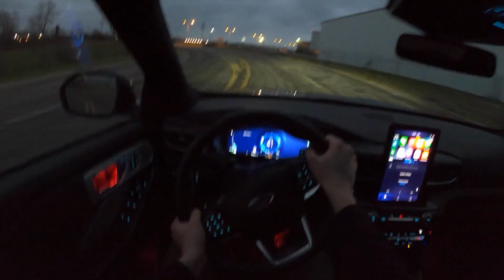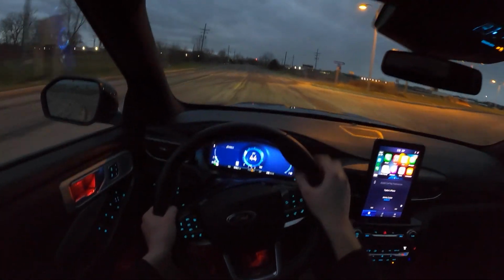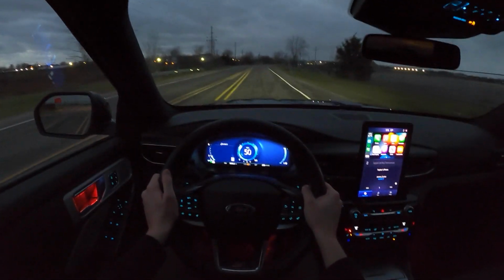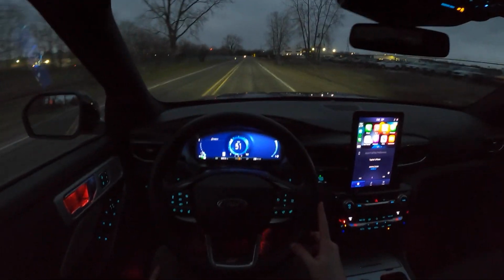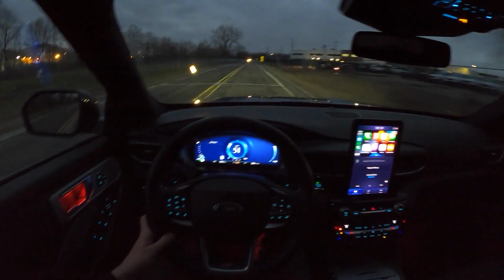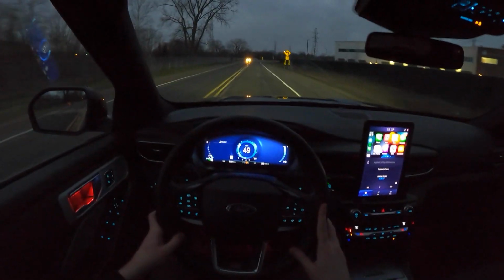So, with that being said, it's now nighttime. We started in the daytime, it's now nighttime. With that being said, this thing's pretty cool. Does it make that much sense? Probably not. Things I like, well, it's pretty quick, it's torquey, you've got so much room in the back, it's practical, and you've still got that ST flair.